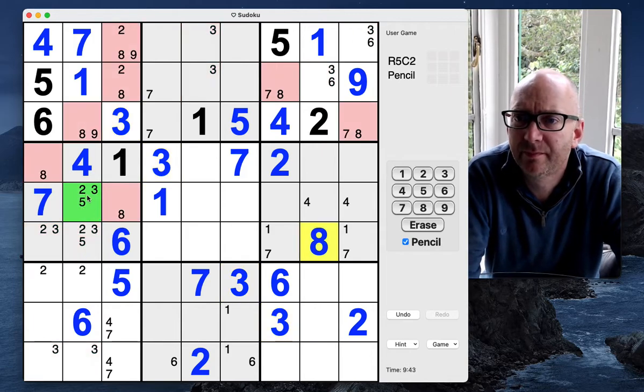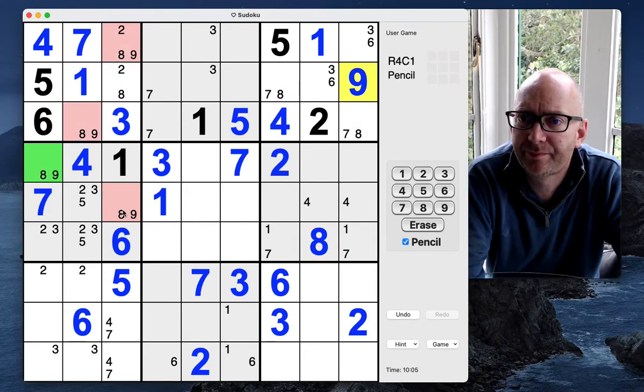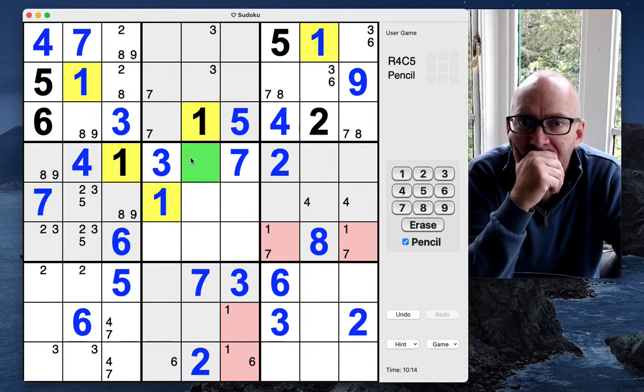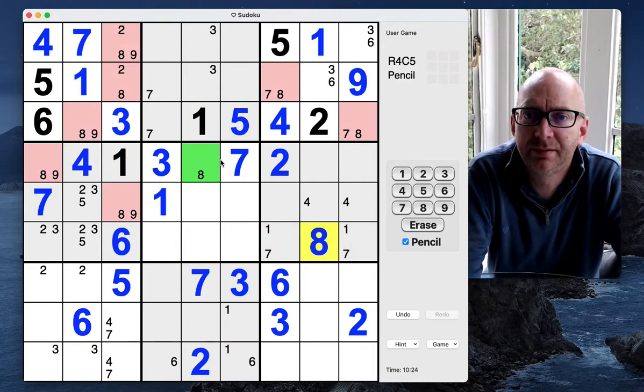Okay, this can't be an 8 because this is a 2-3-5 triple here. It's the only places where a 2, 3 and a 5. 5s are in these two cells, 2s and 3s are in these two cells because this 2 and 3 come down here and the 2 and 3 come down here. So, there's one digit left in this, which is a 9. So this is now an 8-9 pair. I guess this can be an 8 or a 9. And that could be a 9.